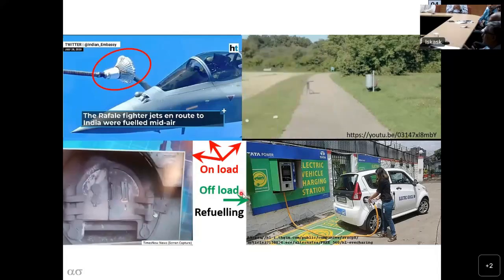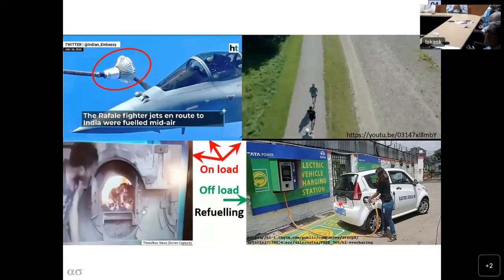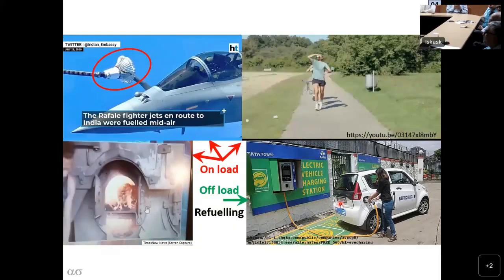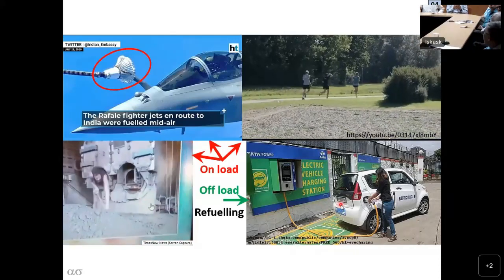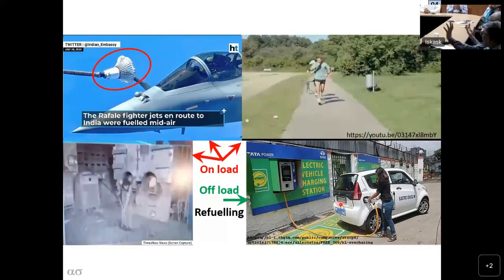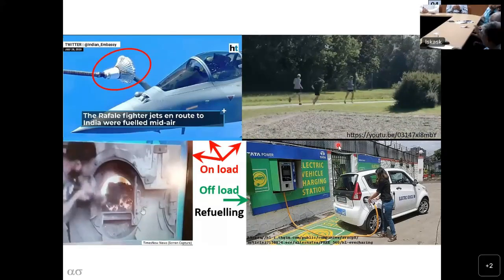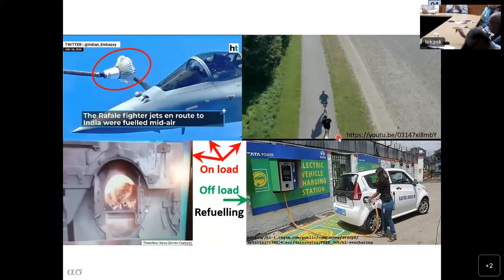This last one, a lady is charging her car. It will take her 8 hours, according to me, to charge that car with EV. But I hope that in a few years' time, we will have technology developed in India also for cars to pick up charge as they are moving. Apparently, in Germany, it is already there. On autobahns, their trucks are capable of getting charge as they are moving at high speed.